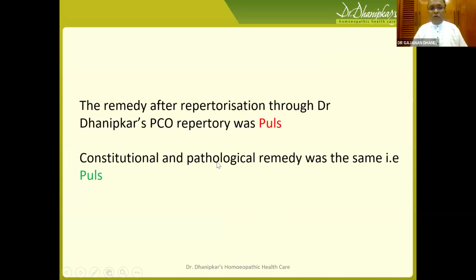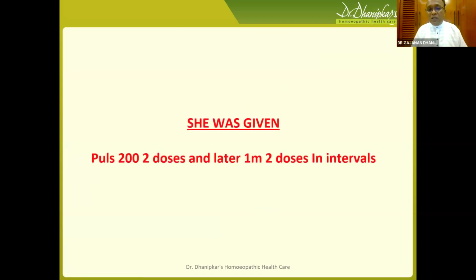So after doing the repertorization, we find the remedy is the same. So she was given Pulsatilla 200, 2 doses, and later after 1 week 1M, 2 doses.